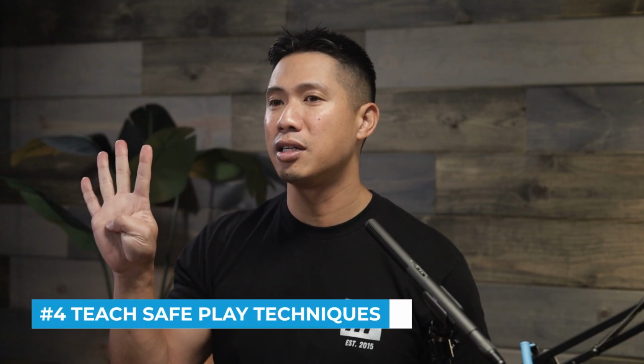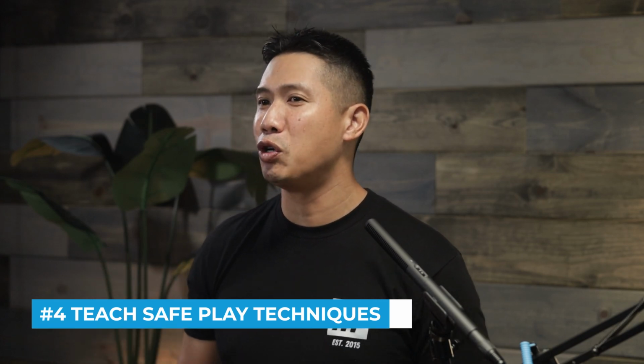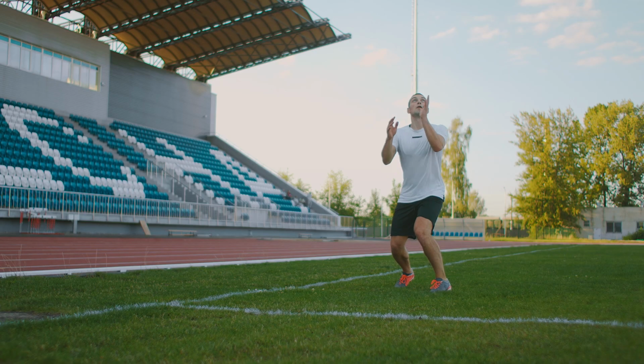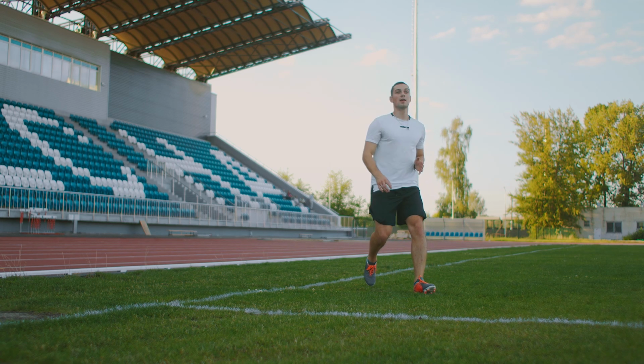Tip number 4, teach safe play techniques. In contact sports, proper technique can significantly reduce the risk of head injuries. Coaches play a crucial role here, but parents can reinforce these lessons too. For example, in football, teach proper tackling techniques that avoid leading with the head. In soccer, educate players on how to head the ball safely and when to avoid it altogether.